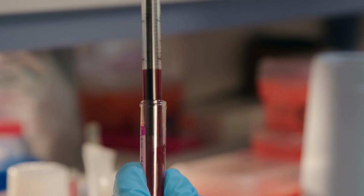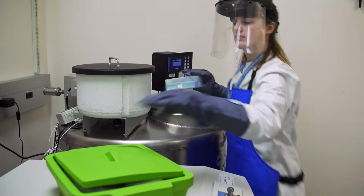Lack of patients on clinical trials certainly limits the number of samples that we can work with, but it also is optimizing the use of any single sample that we get from a patient.